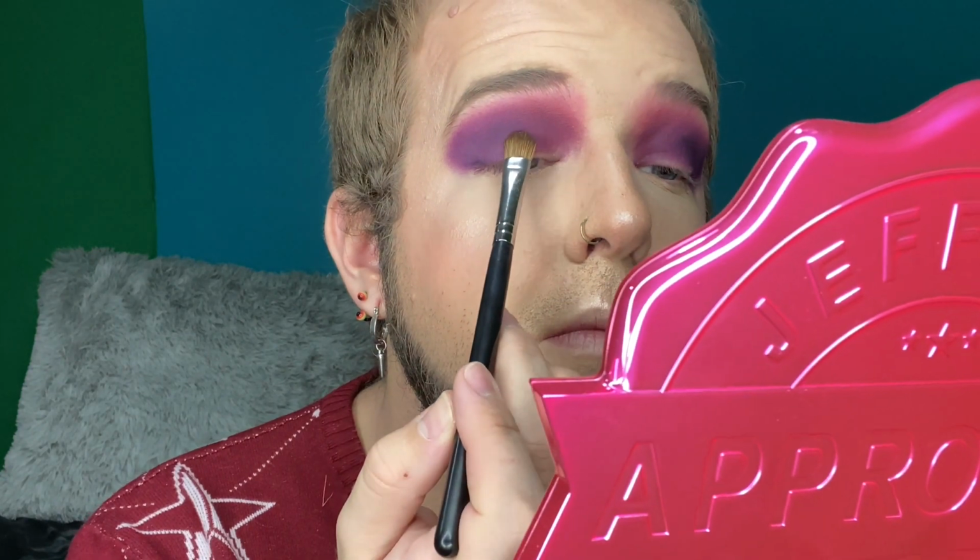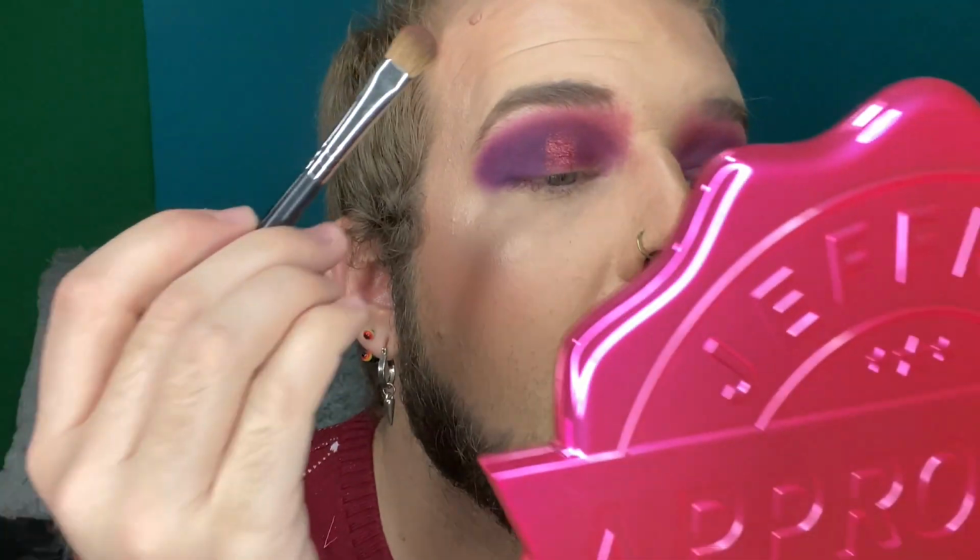This is beautiful. Okay, I'm going in with my little flat brush here, the M166. We're going into the shade J, and that's this cranberry yum shade. Cranberry yum, that is what I'm calling it. That is what I'm sticking to, because it is. It is a cranberry yum. This is gonna go all over the lid. Right up to there. This is where the fallout's gonna happen. Oh, do you see that? Oh my god.